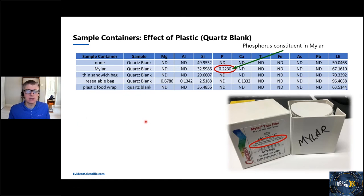I mentioned mylar in particular because if you've been doing XRF for more than a decade, in the early years of portable XRF, we couldn't measure light elements like magnesium or aluminum or silicon or phosphorus at all with the PIN detectors that we had. And so we used mylar as a film quite often because it didn't matter. We couldn't measure these elements. And so I frequently come in contact with clients who still have boxes of mylar sitting on their shelf.